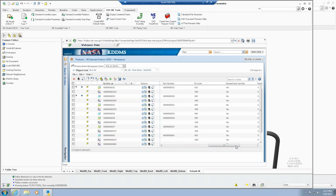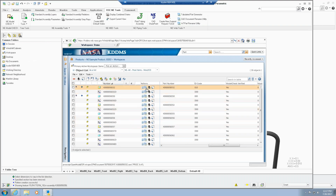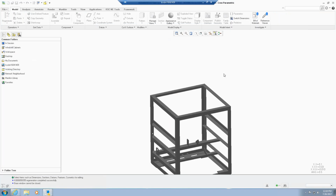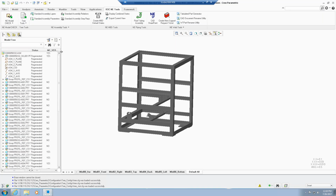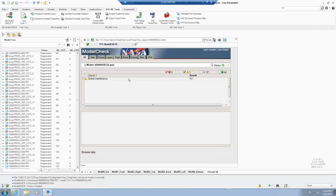So every time that I, let me get a different assembly. So I have a frame weldment here. And another tool that we've shown for all of our users is I have added ModelCHECK verified and MC errors to just the table view, so you can see what's inside of my model tree, the status of everything. So I'm going to go ahead and run ModelCHECK all levels. It's going to go through and it just checked my assembly.